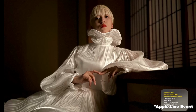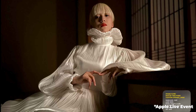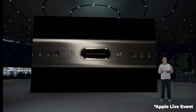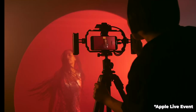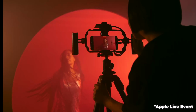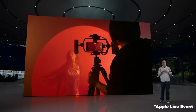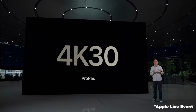Overall, you should also see an improvement in the low light performance, especially in photos, but also in videos. And something that is very exciting, you now also get USB Type-C, and you now also get the opportunity to just plug in via USB-C an external hard drive, so you can record ProRes video directly to an external SSD, so you do not have to record everything internally, which is a massive upgrade.